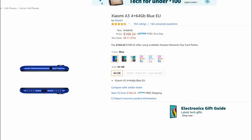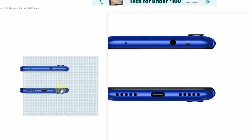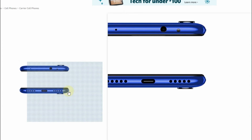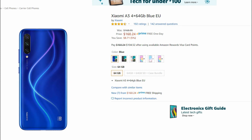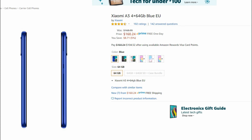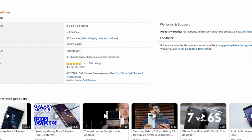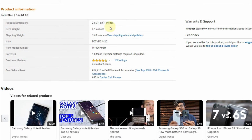We are looking at the Xiaomi A3, 4 plus 64 gigabytes, a really nice device. You see the camera is a little bit wider than the housing. I have to make sure of this, but it was a way to make sure the camera is really working. There's no benefit in having a flat camera, and it does make poor pictures. So we go down to the description, product information. Here we have the item model number.